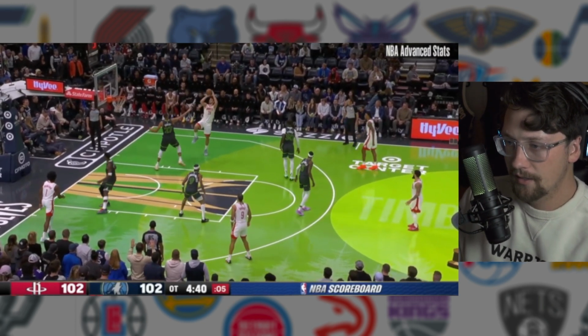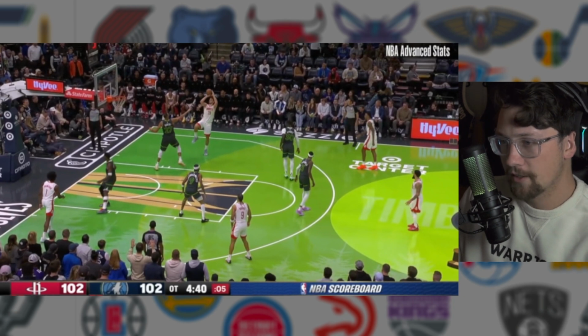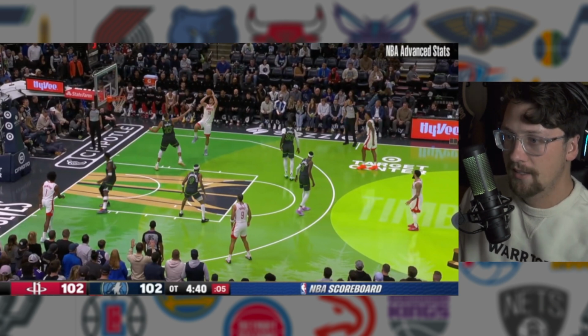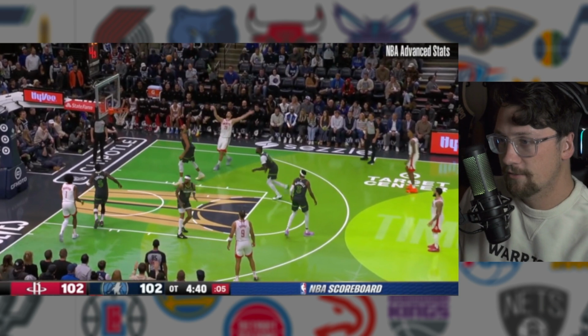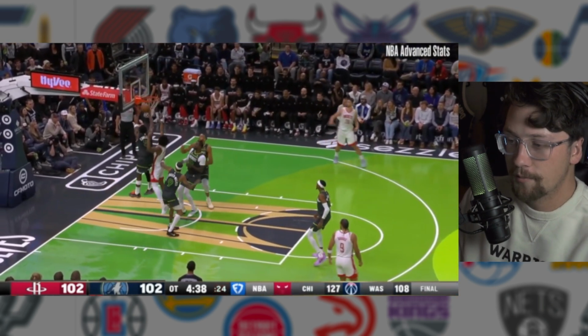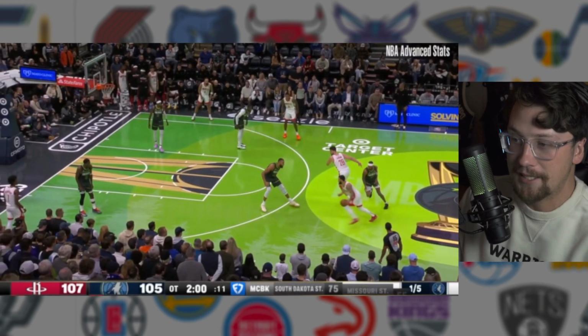Here again, I guess his knee is a little bit higher on this one, but maybe not. I don't think it was nearly as high as it was on the last one. I think this was still a comfortable shot. Just doesn't fall for Sengun. It looks beautiful when it goes in, but when it doesn't go in, it looks like a terrible shot selection.